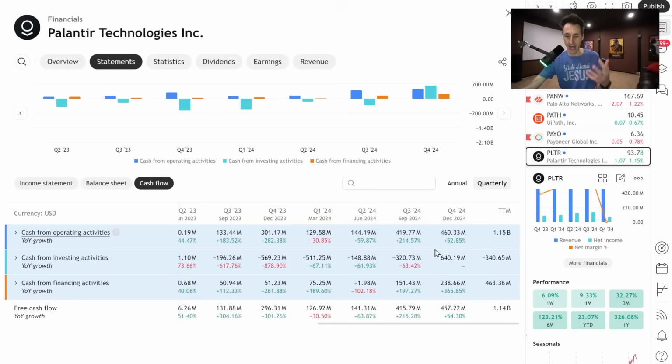We can see that $500 million per quarter, 1.15 billion for the trailing 12 month, as they've increased exponentially from as little as 0.20 million all the way up to 460 million. Look at this growth. This is incredible growth, 326% in a year. And since this year to date, even with all of the downside in the stock market, Palantir has 23% year-to-date growth.